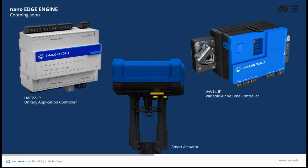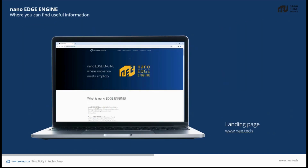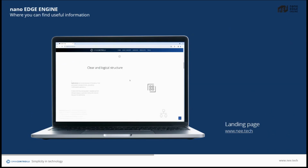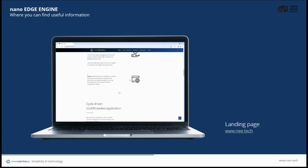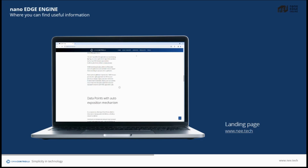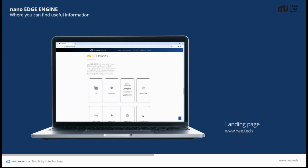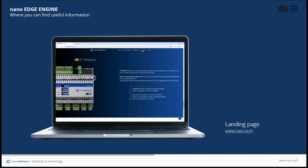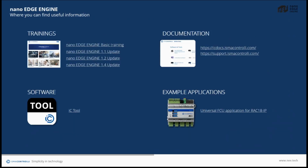Exactly. And just to summarize all the information we presented today, I want to invite you to the www.nee.tech page. There is a dedicated web page showing all the features of the Nano engine. You can get information about the key features, the structure, the libraries, and the future products. I strongly invite you to visit this page. And if you are looking for more information about trainings, documentation, software, or examples, you can open the last part of the PowerPoint presentation, which we are going to share with you.